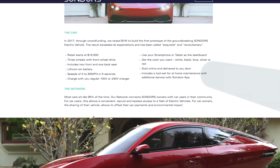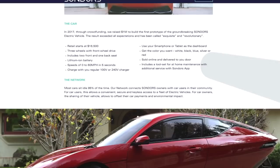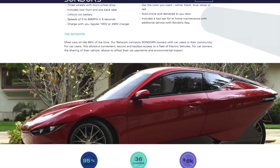Our network connects Sondors owners with other car users in their community. For car users, it allows convenient, secure, and keyless access to a fleet of electric vehicles. For car owners, sharing their vehicles allows them to offset their car payments and environmental impact. So that's kind of nice. It's kind of like Airbnb for cars.